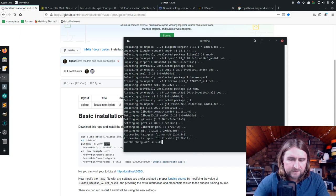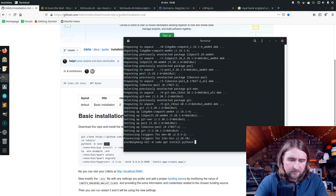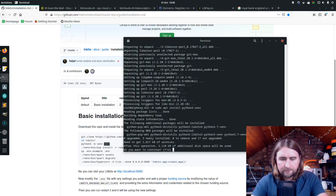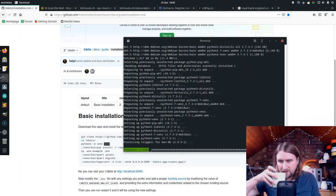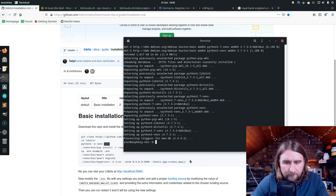Good. Sudo apt install, and then this is python3-venv. Okay, it's going to install that. So now I can run this.